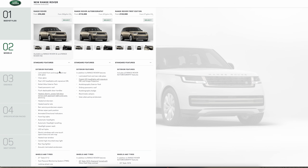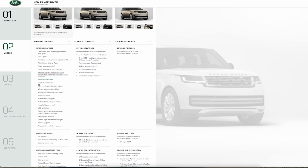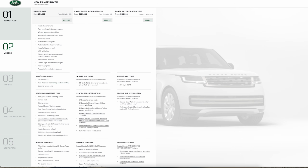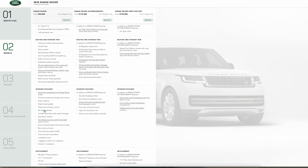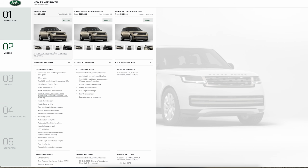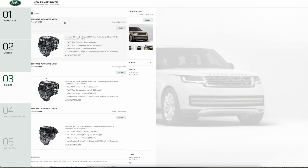Let's take a look at the normal Range Rover itself and talk about the standard features that we've got. So everything you would expect, really. The Range Rovers have always come really well spec'd compared to other vehicles in the Land Rover lineup. Even at the SE levels, they're pretty well spec'd, and there's some extra features which you get with the HSE, but really overall it's pretty good. You've got 21-inch wheels, you've got leather interior, you've got heated steering wheel and multifunction steering wheel, you've got the 20-way electric heated front seats as well, and also inside, as you can see, there's nothing you really need to add unless you want those little bit extras. You've kind of got everything that you need really on the SE itself. So let's take a look at this car and click through on this one.